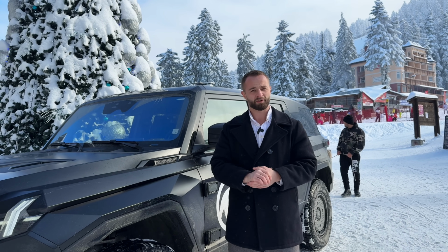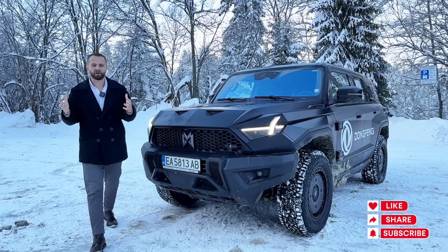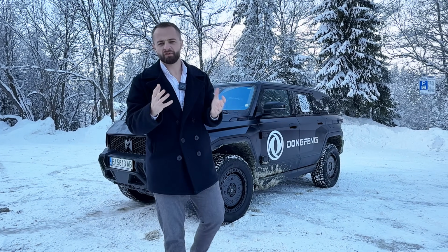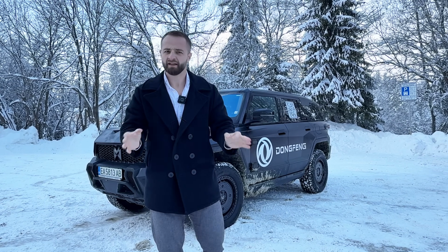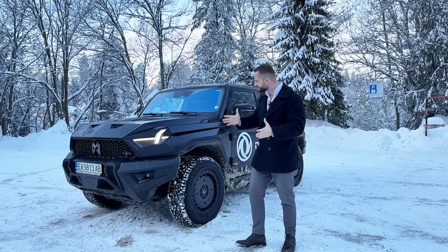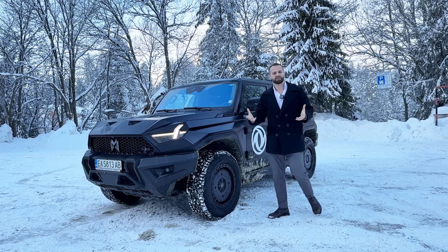I think we should start with the Dongfeng Mhero. All right, friends, there is a lot to talk about. I went into the detail to compare it to one of the greatest SUVs that have ever been created, right? The G-Class. Let's see how this scores against it, and let's see what the Mhero is about. Now, first impression, have a look at it.